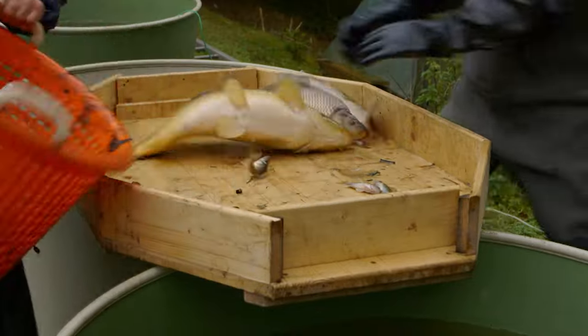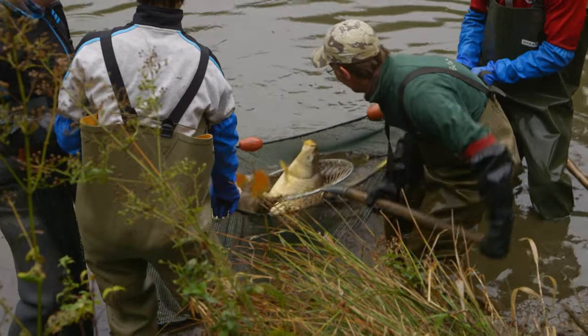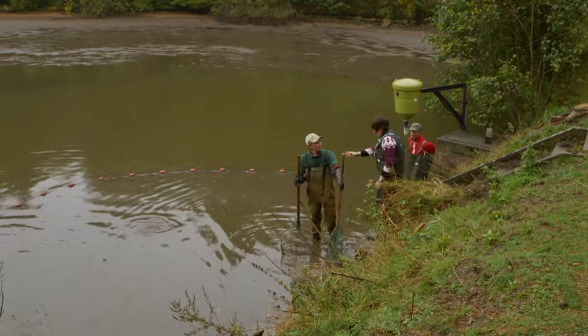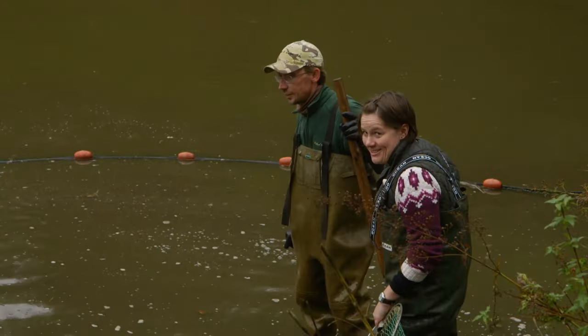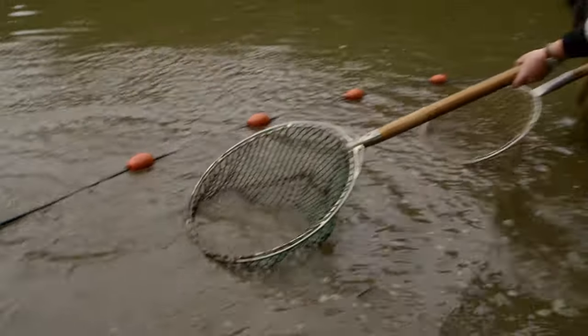All the people you see helping come along for the day for free to help out in return for their Christmas carp. Now, I've never passed up an offer of free food before, and a muddy pond's not going to put me off. Quite an exciting way to get your Christmas dinner. Not quite.